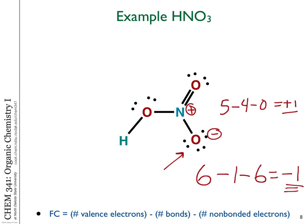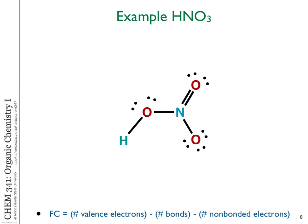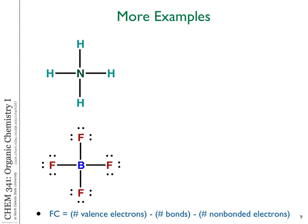Okay? Anybody have any problems with formal charges and understanding this concept? It is critical that you get this because we come up to it over and over and over again. Here's a couple more examples just to show you a little bit about this first row of the periodic table with these elements on it.